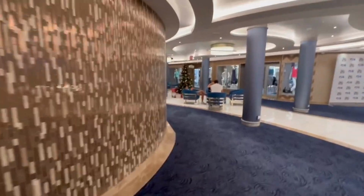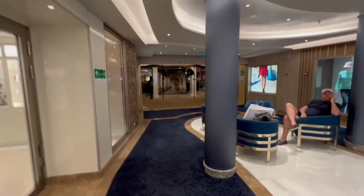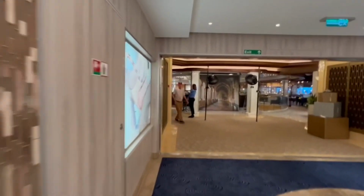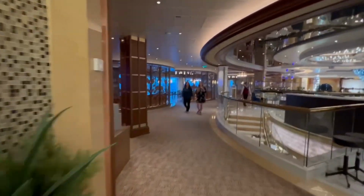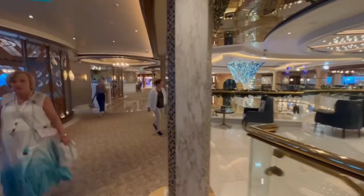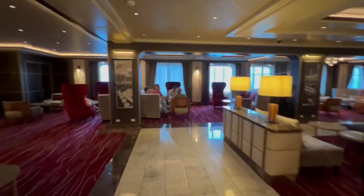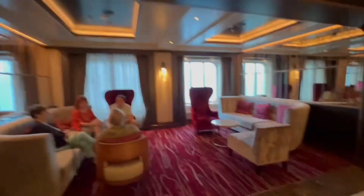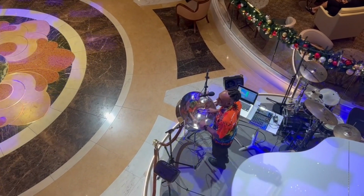Here we walk through the shopping area on our way to the main piazza. We headed down to Crooners, one of our favorite places for pre-dinner drinks. There was an amazing guy playing the steel drums, which added to the atmosphere as we people watched.